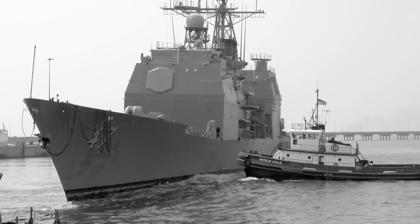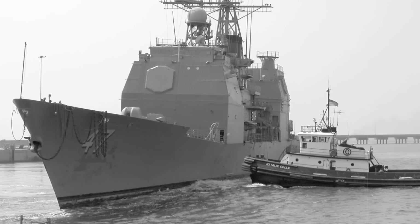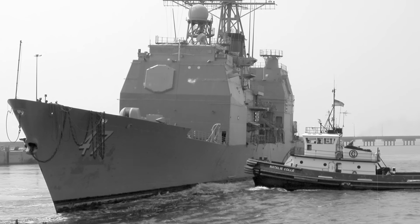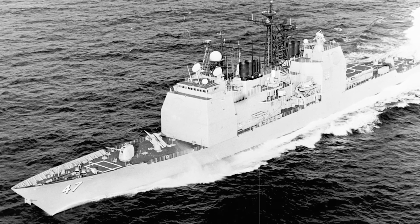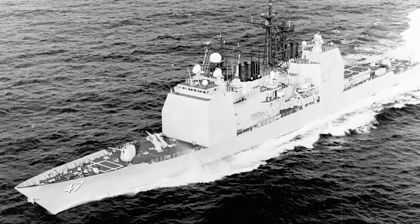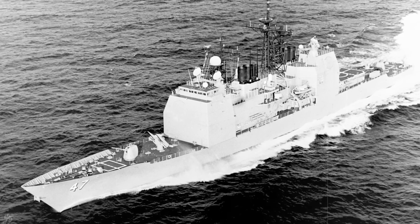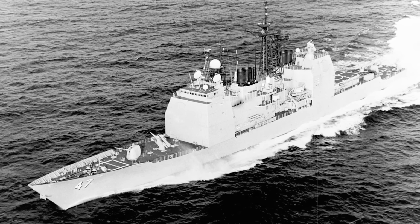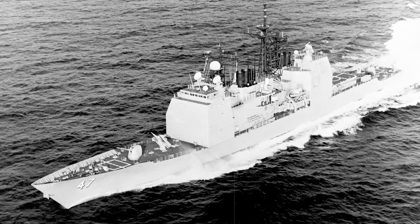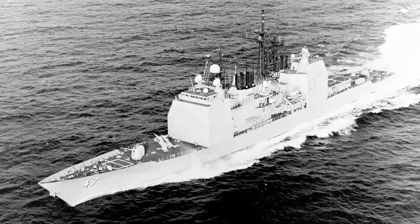The Ingalls Shipbuilding Division of Litton Industries laid down the 5th Ticonderoga on January the 21st, 1980. Initially a guided missile destroyer with the hull classification DDG-47. However, after she gained flagship capabilities as a part of the cancelled Strike Cruiser program, her designation changed to CG-47, becoming a Ticonderoga-class guided missile cruiser.